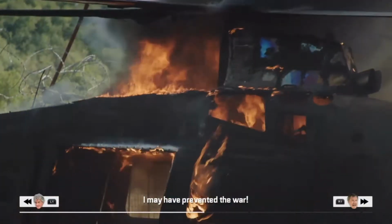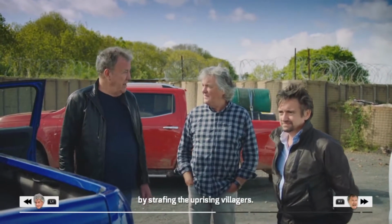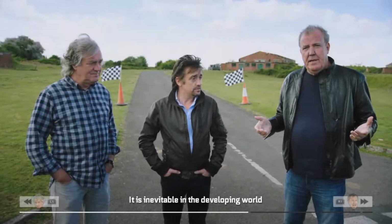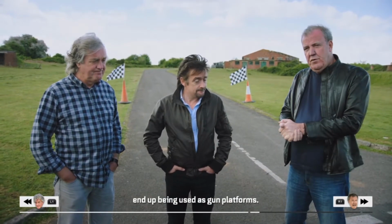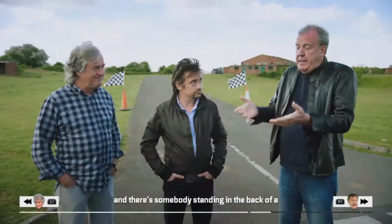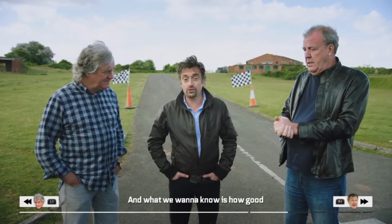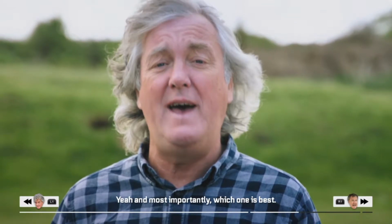I may have prevented the war. How have you prevented the war? Well, the helicopter was there to stop the war by strafing the uprising villages, and now it can't do that. So now the whole thing is going to descend into civil war and chaos. It is inevitable in the developing world that one day all pickup trucks end up being used as gun platforms. Every day you turn on the news and there's somebody standing in the back of a Toyota or a Nissan shooting at someone in a Humvee or a Land Rover. And what we want to know is how good will our European trucks be at that? And most importantly, which one is best?